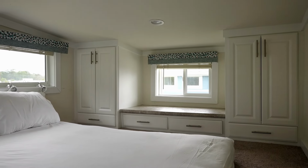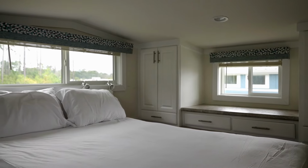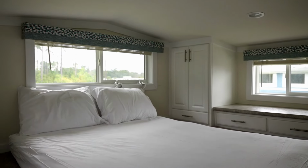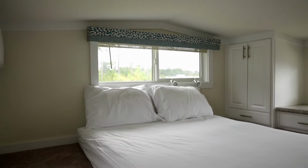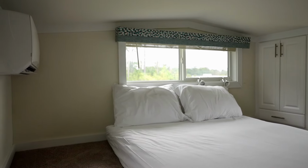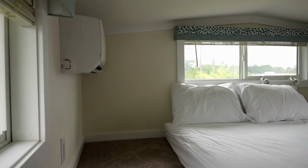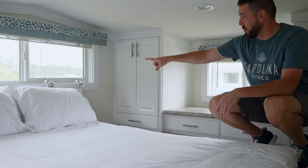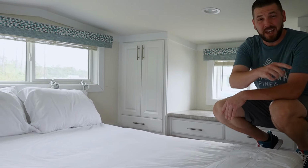As we head up to the loft space, this is where you have another queen size bed. And this is also where being 6'4" comes in handy, I promise. But you can actually get in here fairly easily. You still have plenty of headroom up here, but mini split for its own air conditioning and heating up here as well. Egress window, which is what you have the hooks there for, just in case there's a fire or any type of emergency, you have one more place you can get out if you can't get down the stairs.